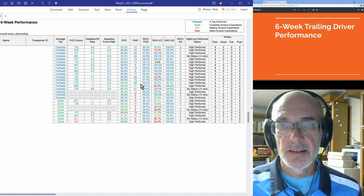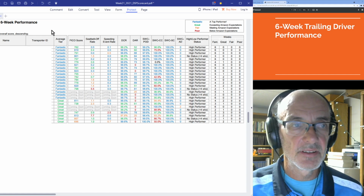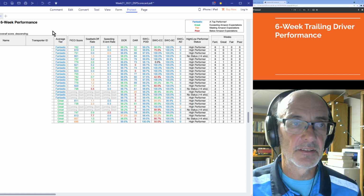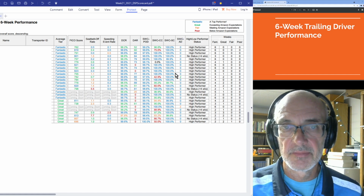So basically the 6-week section of the scorecard is about the same as the 1 week. It's really just this one category where you can see the difference.